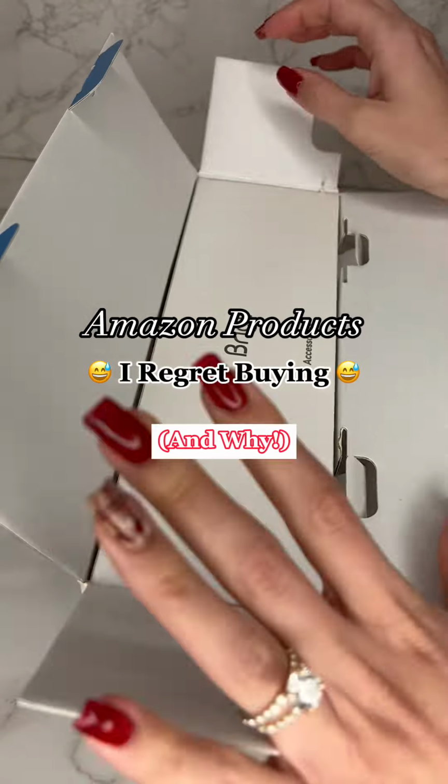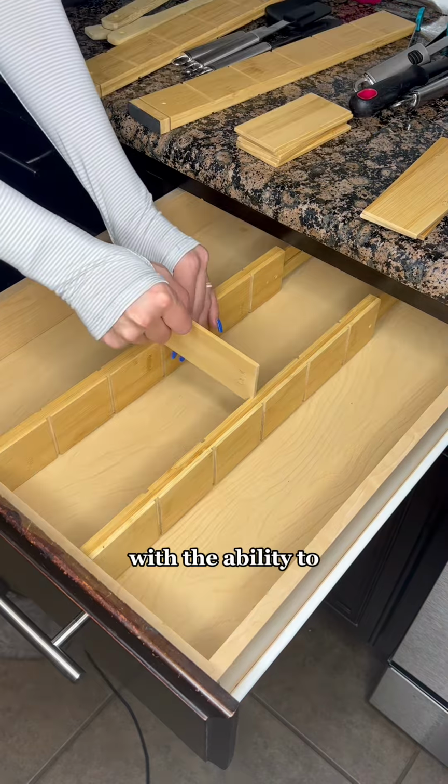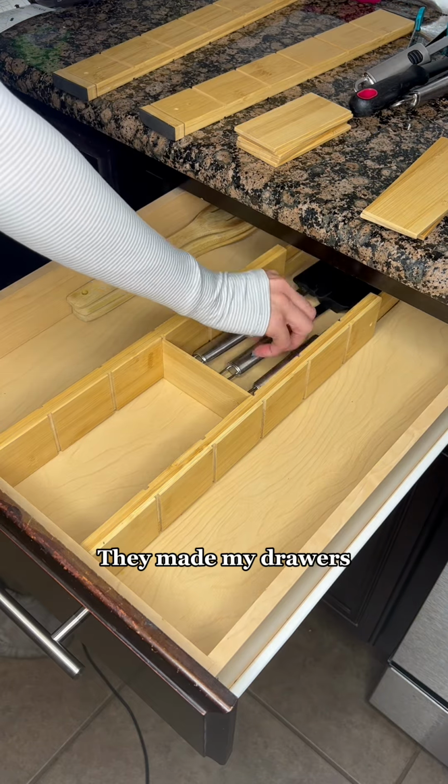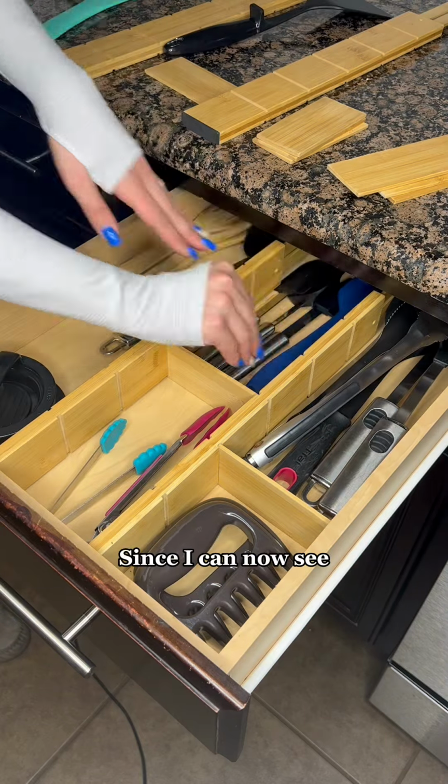Things I regret buying from Amazon and why. These expandable bamboo organizers say they will fit different size drawers with the ability to customize any space. They made my drawers so organized and beautiful that I can't keep buying a bunch of duplicate utensils since I can now see all the items I have.